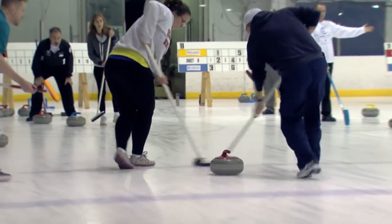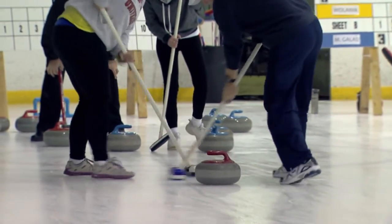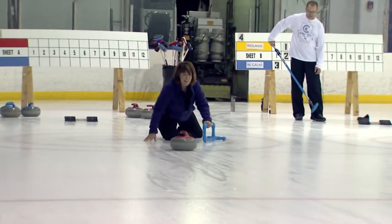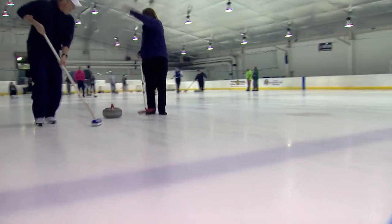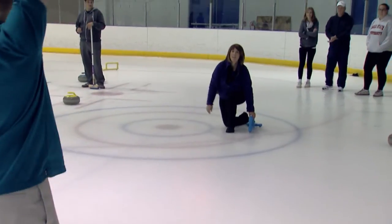Hurry, come, keep going. Oh, rats. I didn't fall on my butt, so. You stayed upright.